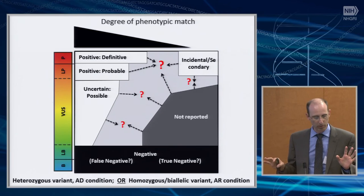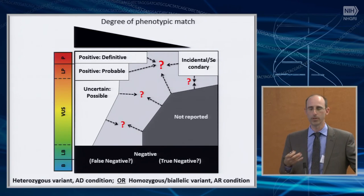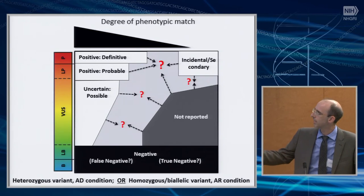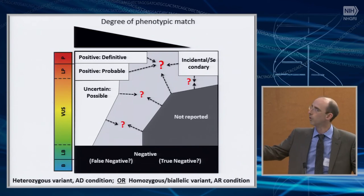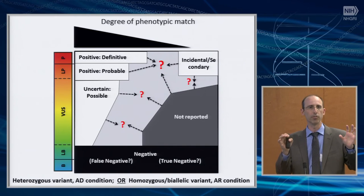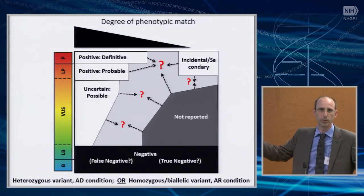And this graph seems a little bit busy, but I want to walk you through it because I think that this sort of outlines how our group thinks through it. And it probably is reasonably close to what other people do. So on this axis, I've got the variant pathogenicity. And on this axis, I have the degree of phenotypic match. So over here would be a condition, the patient's phenotype matches perfectly to the gene in which the variant is found. Okay? And over here would be the patient has no phenotype whatsoever that fits with the gene and the mutation that was found.